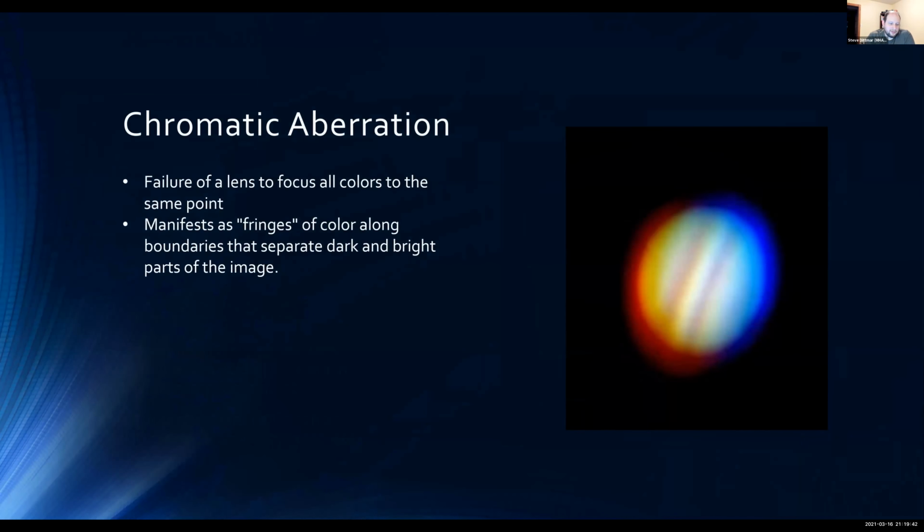Chromatic aberration is when a lens fails to focus all the colors to the same point. The light of different wavelengths bends at different angles as it goes through a medium. If the glass in your telescope doesn't correct for that, you get fringes with red on one side and violet or blue on the other, because the light is being refracted at different angles. So they do make chroma correctors for that too.